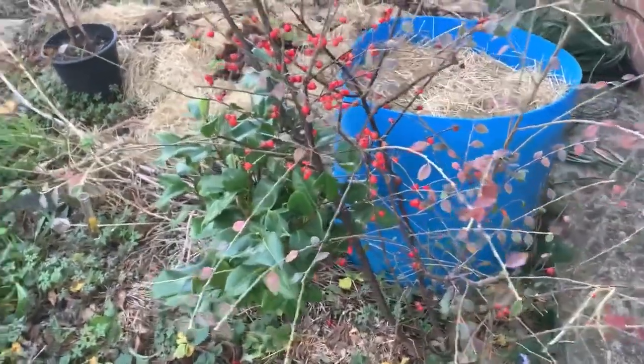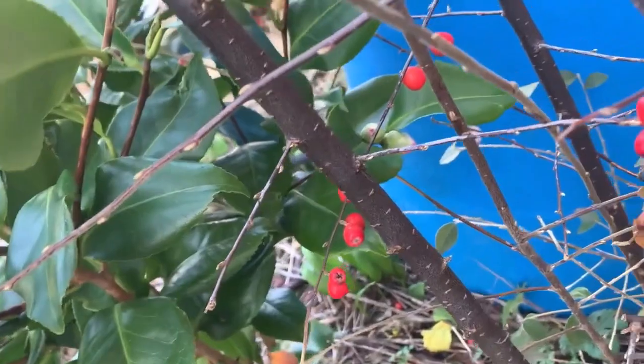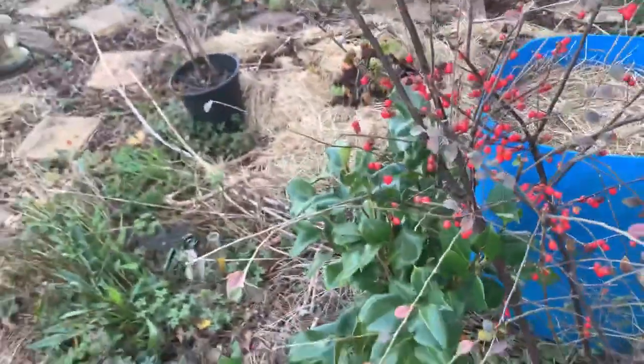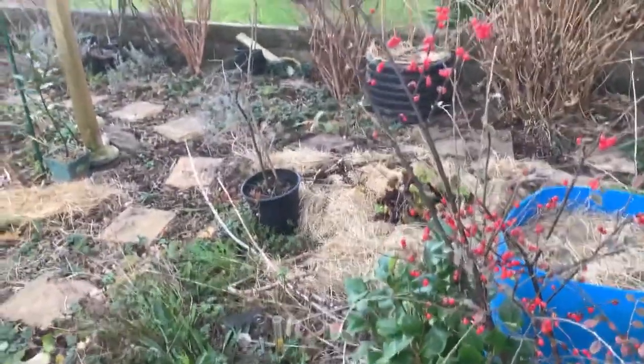And for the first time ever, my camellia has some buds. Where are you? There they are. Can you see? Just there. Buds on my camellia. So for the first time in, was it 3 or 4 years, it's actually got flowers coming. So exciting. Oh, but it's cold.